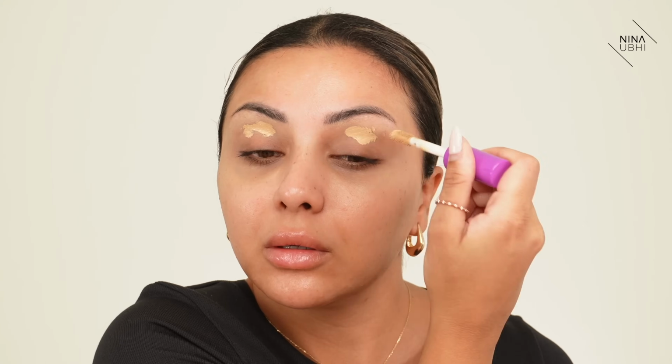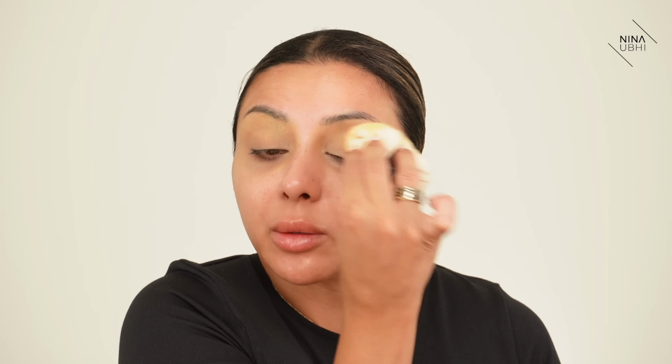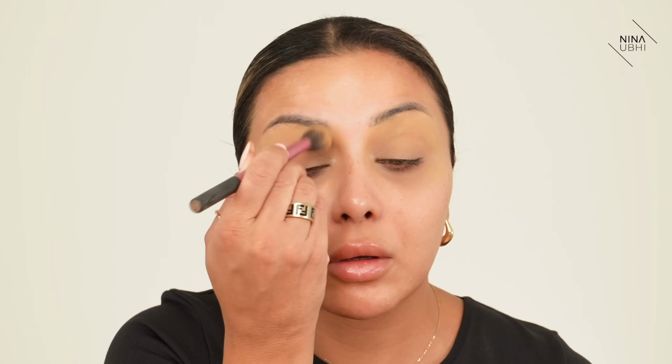Put a little bit of concealer on. So I'm just going to set that with a bit of my powder. Like I said, I'm going to whiz through the base. I just wanted you guys to see it and see the products that I'm using so that you can see how it was created. But the part that I'm really going to be focusing on is my 5-minute eye. Just going to go ahead and do my under eyes.